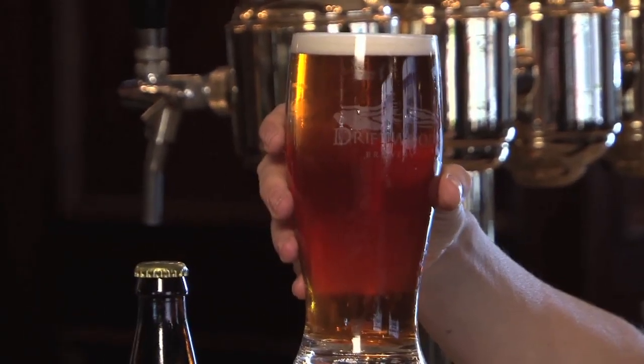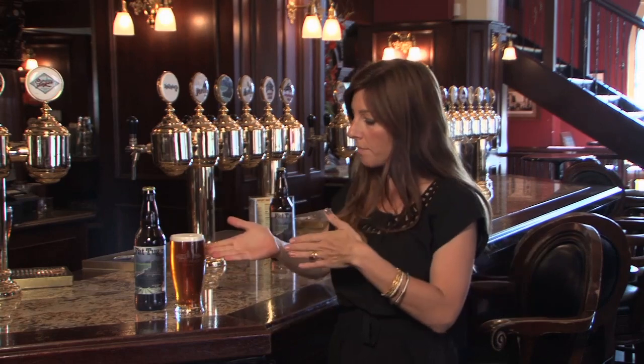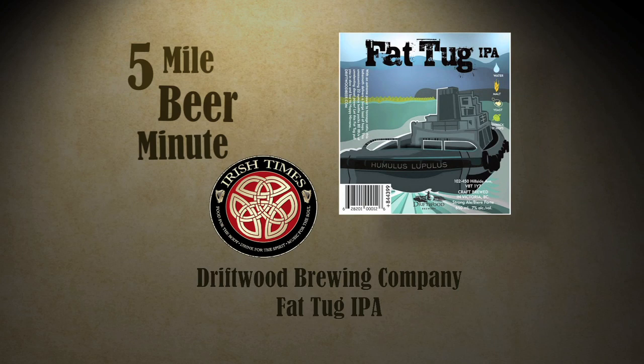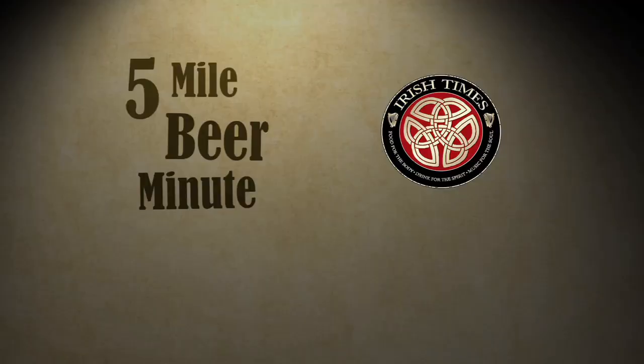This is the Fat Tug IPA. We feel this beer would be perfectly paired with the buffalo mozzarella spicy coconut sambal pizza. The hop-forward nature of this beer would really complement the spice. It's strong enough and hoppy enough to stand up to any kind of spicy dish. The Fat Tug IPA won Beer of the Year in 2011. It's brewed at Driftwood, which is in downtown Victoria, just down the street from the Irish Times pub.